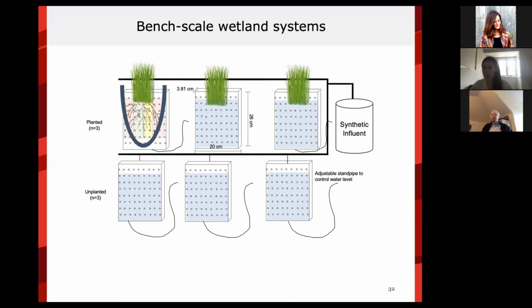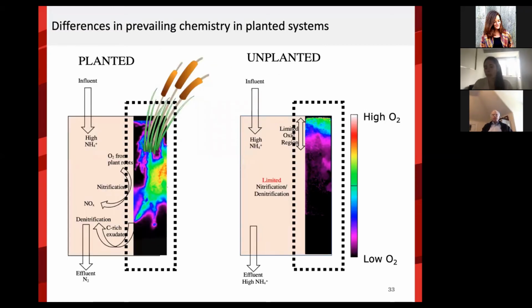We created miniature planted and unplanted wetland systems. They were filled with sandy media, and they were kept saturated. All of the systems received synthetic wastewater at typical loading rates and typical dosing patterns. One very unique aspect of this study was that we applied the use of chemical imaging techniques, which allowed us to take pictures of the oxygen distributions in the soil. So what I'm showing you on this figure, highlighted in these black dashed boxes, are typical images of the oxygen pictures that we would get from this experiment.